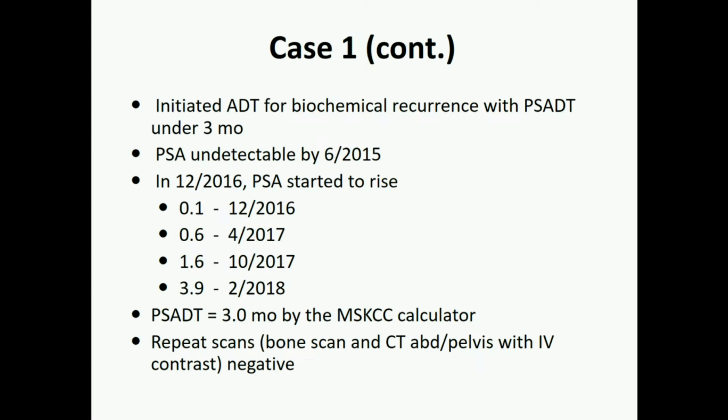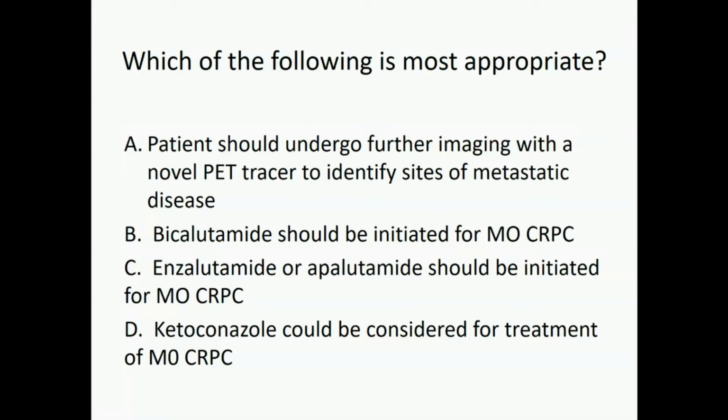So he initiated ADT for biochemical recurrence because he had a PSA doubling time that was less than 3 months. And his PSA became undetectable, but then again started to rise with a doubling time reaching 3 months by the MSKCC calculator. And repeat standard imaging scans were negative. So which of the following is most appropriate? If you could use your audience response, that would be great. Patients should undergo further imaging with a novel PET tracer.